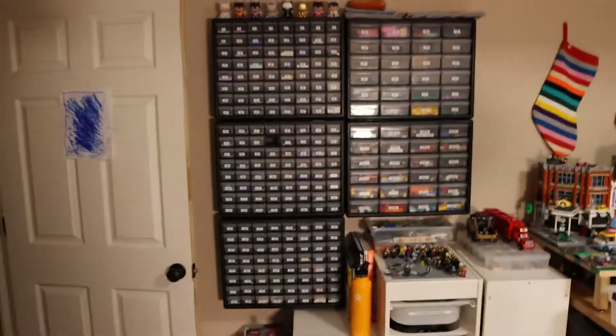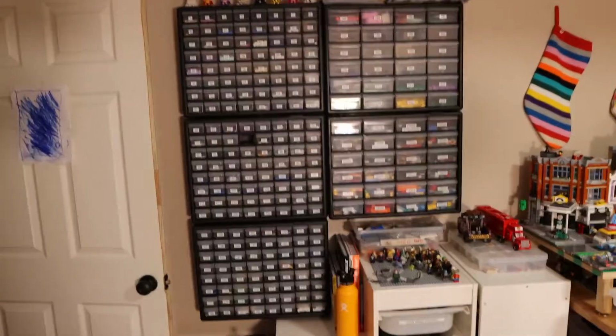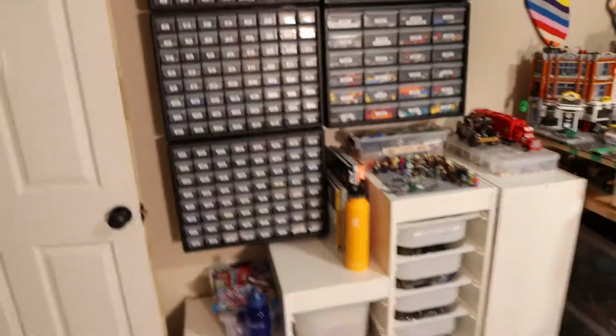I would rather have these drawers take less space and not have to spend, especially because Akro-Mils drawers right now are like double the price. They're up to like, I've seen them at $50, $60, even $70. And usually you can get them for like 30. And if I could, I would buy more right now, but I'm kind of waiting.